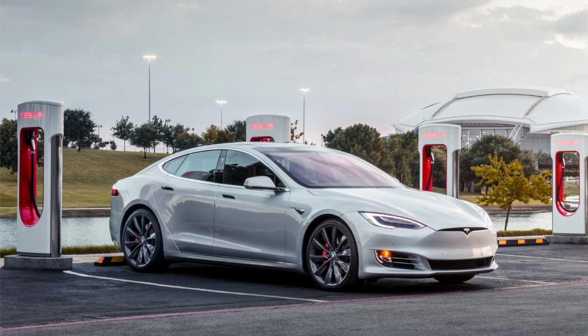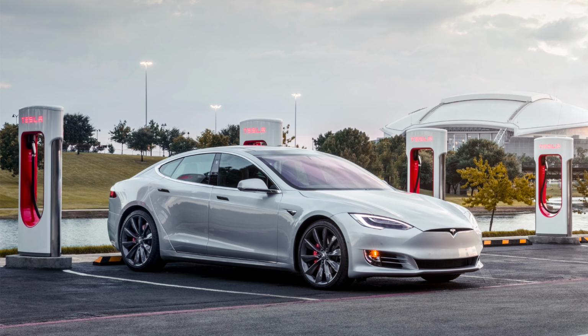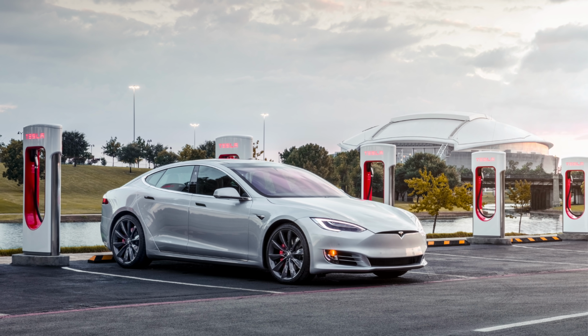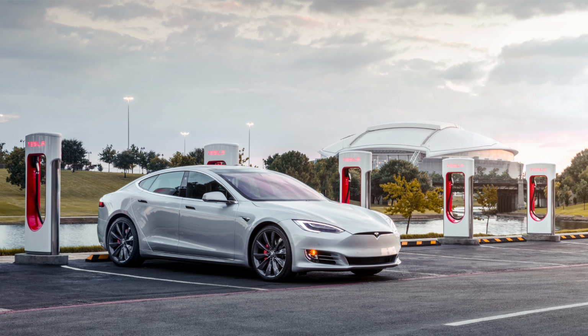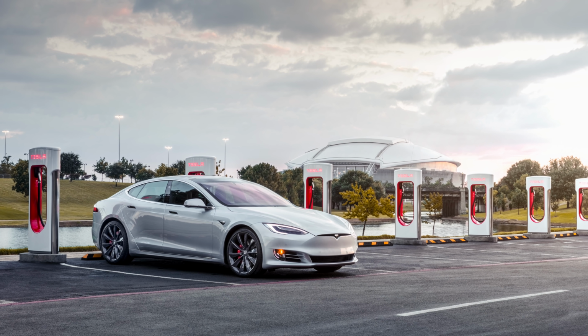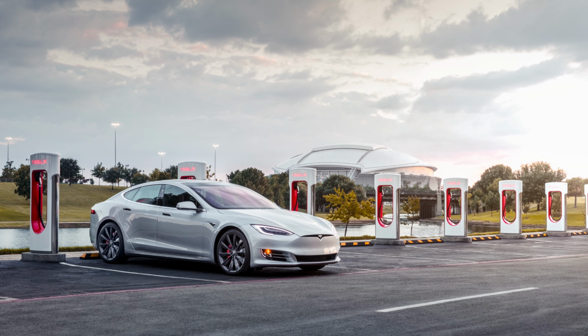If we use the 680 amps here that we've already seen register out of a supercharger V3 location, and we multiply that by the maximum 1000 volts, we could be looking at a power output of 680 kilowatts from a V3 charger, and potentially even higher based on whatever that true actual limit on amps is.